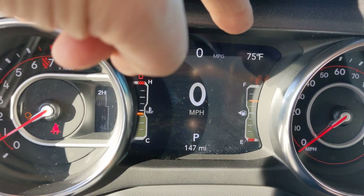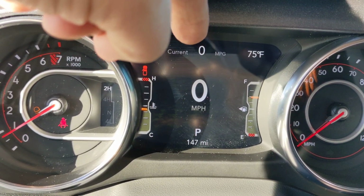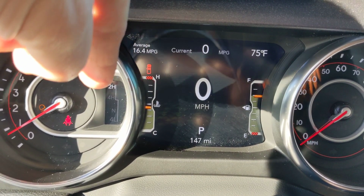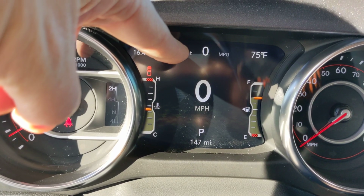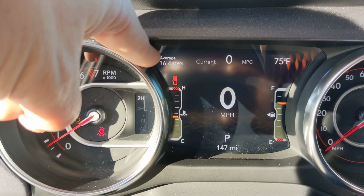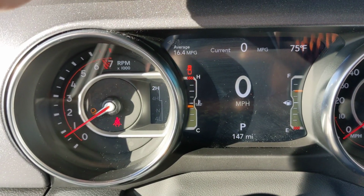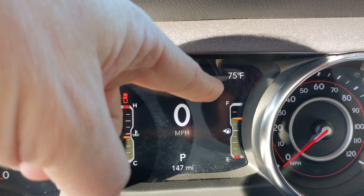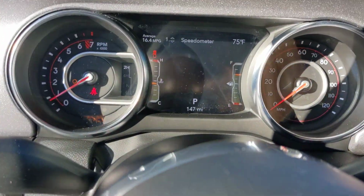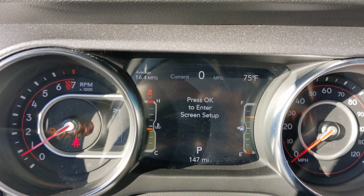So this is the way I have it set up. You can change those top three and the middle one to however you want it to show. Okay, you want to show your fuel economy in the middle, you can do that. I have current fuel economy, so while I'm driving, I can see what it's getting at the moment. And then average. The average stays average for as long until you reset it. The way I usually do it is I reset every tank to kind of see what I'm getting for that tank full. And then outside temperature right there. Now, if you scroll through using these buttons, that's where you can set up the home screen, okay?